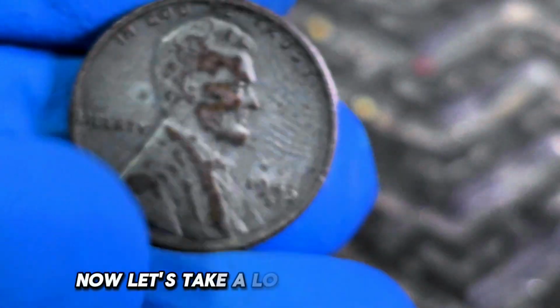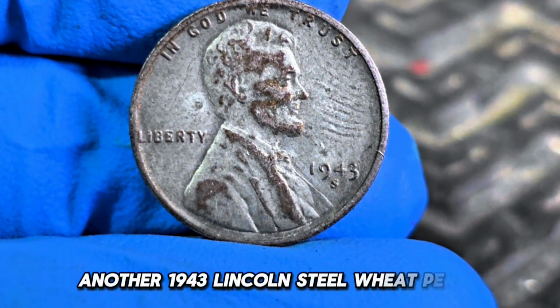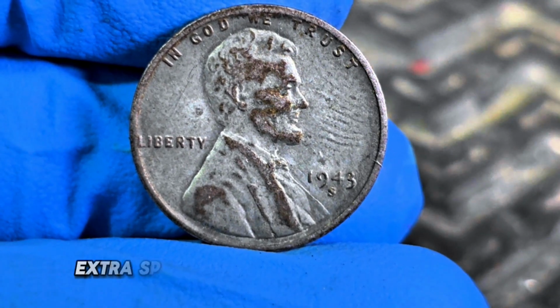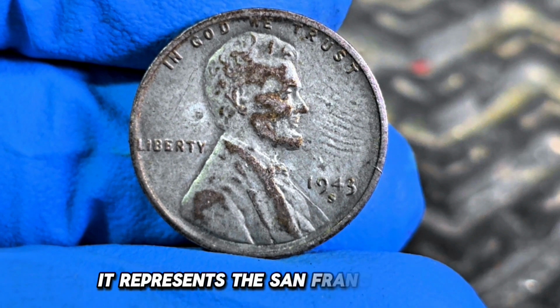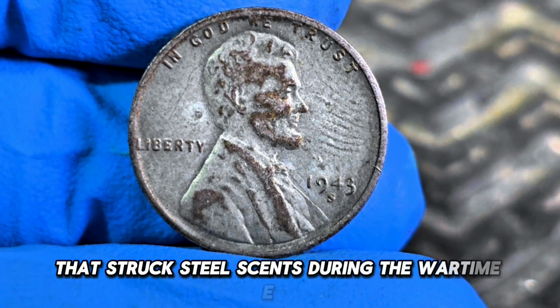Now let's take a look at this third coin. Another 1943 Lincoln Steel Wheat Penny, but this one has a small detail that makes it extra special. That tiny S mint mark just below the date. It represents the San Francisco Mint, one of the 3 mints that struck steel cents during the wartime era.